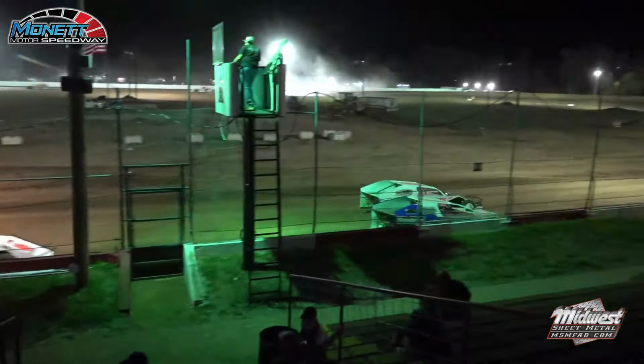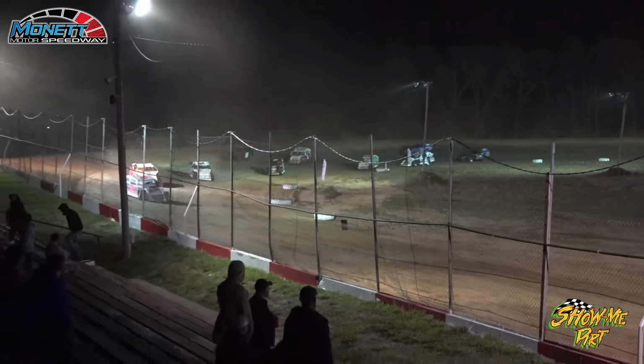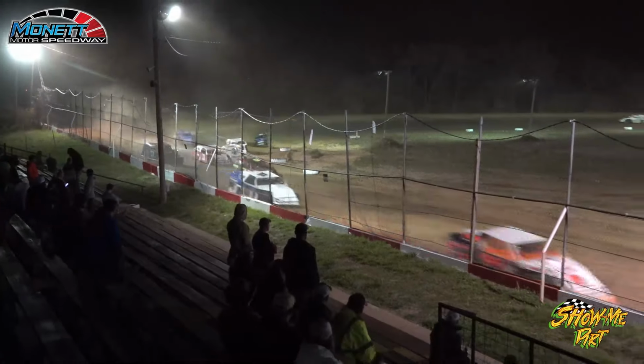Maggard brings them around 3 and 4, ready to get this thing started. Here we go. Michael Maggard on the top side, going to get this thing started off. We're 3 wide going through 1 and 2, ready to advance. Jackie Dalton up to that 4th spot, Casey Harris in 2nd, and Evan Clark in that 3rd spot. Everybody getting shuffled around here.